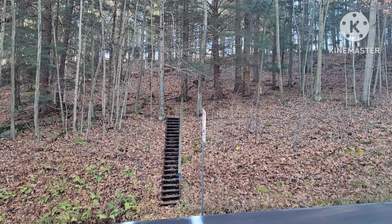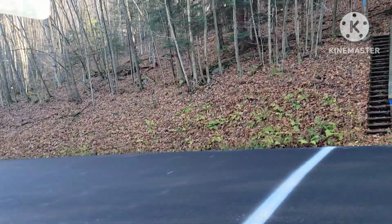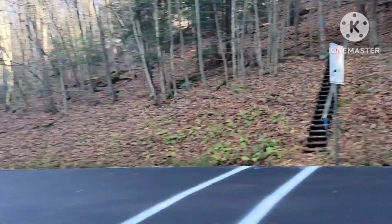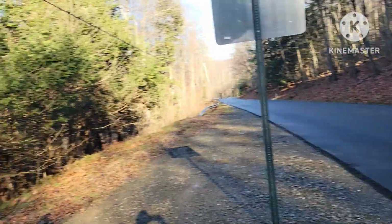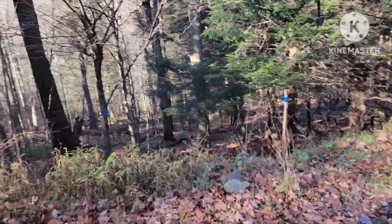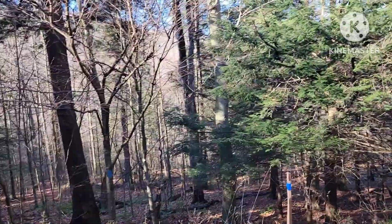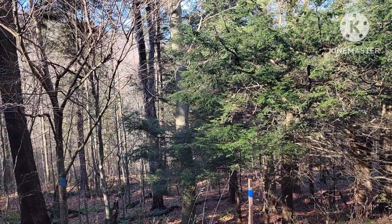Here's coming down from Route 6 on the Bliss Road. They did put like a crosswalk thing in here, which I haven't seen before. But we are heading this way and heading down into the valley, and I think we go back up. I know at the very end of the trail it is a steep downhill.